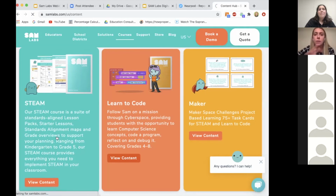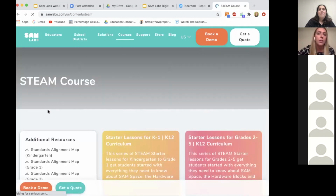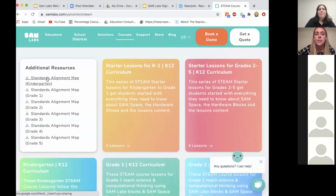So this is kind of what the Content Hub looks like. If ever you wanted to take a look at those standard alignment maps, they are here under the Additional Resources tab.